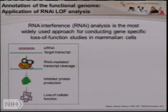So if you have a very long, stable protein that you're trying to silence by this mechanism, you're not necessarily going to see any effects. You could use, for example, a short hairpin RNA that allows you to do a longer-term silencing of your gene. But the bottom line is that you're hoping that by inhibiting protein production, you're going to induce some sort of loss of cellular function that you can assay in some way, whether that's a very broad phenotype, such as cell viability, through to a much more precise mechanistic-based assay.